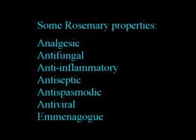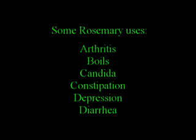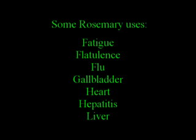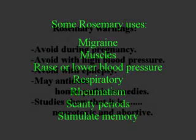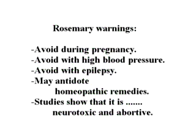Rosemary has been used as a meat preservative and in the orchards to keep pests out of the orchards. It's been used to lessen muscle cramps for long-distance runners. Rosemary has been used with some degenerative conditions like multiple sclerosis or chronic fatigue syndrome. Use rosemary with care, and don't forget to look at the warnings before you use it.